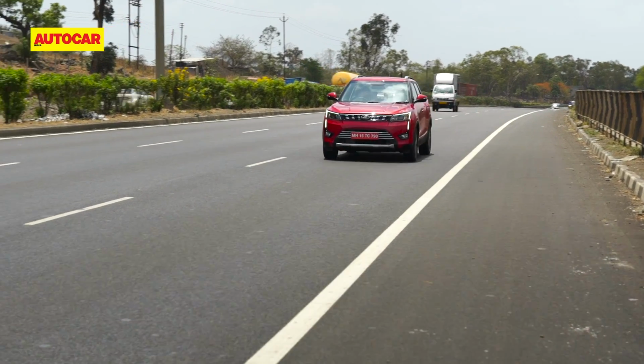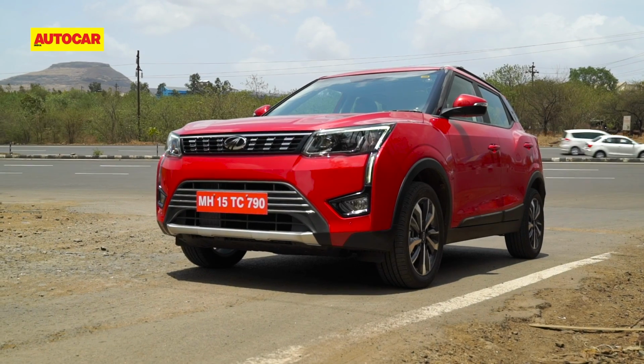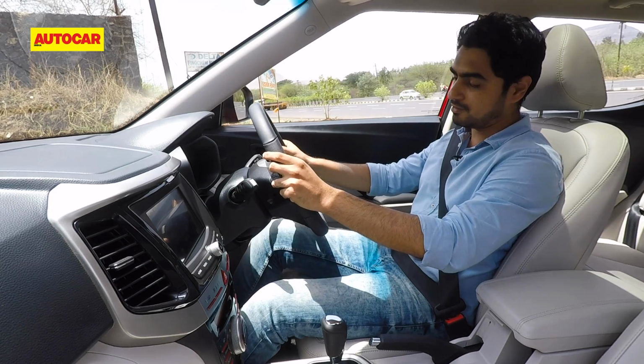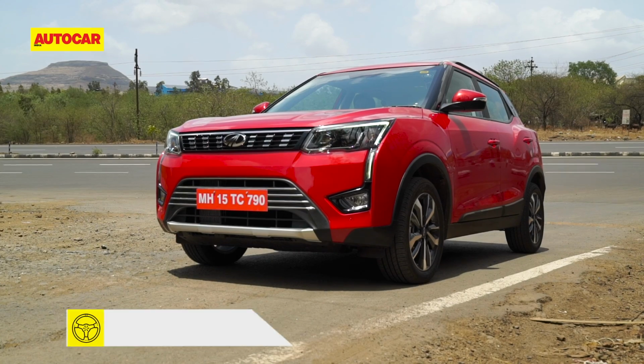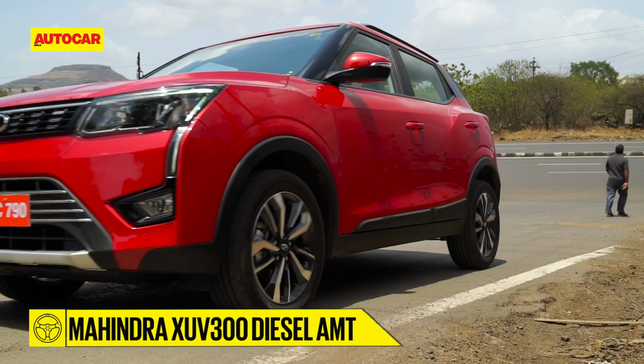And then there's another important question. Does the car roll back on a steep incline? Well, I'm on a steep incline. I've left the brake. It doesn't. The XUV300's hill hold feature works really well.